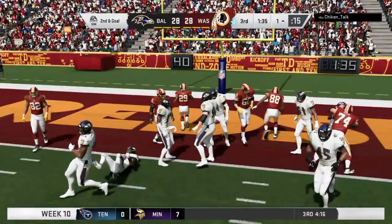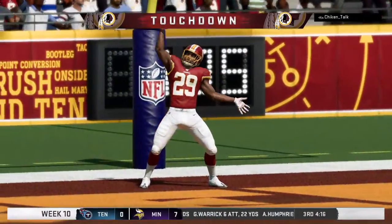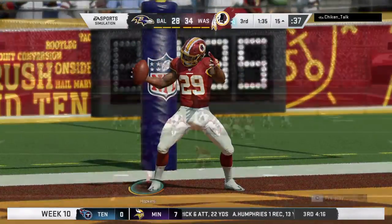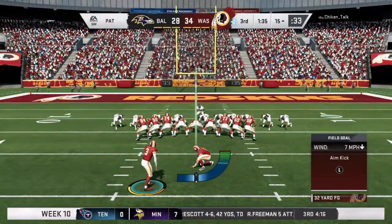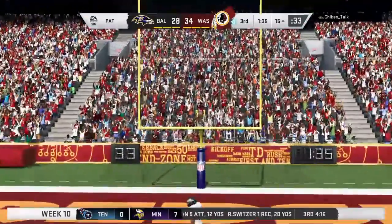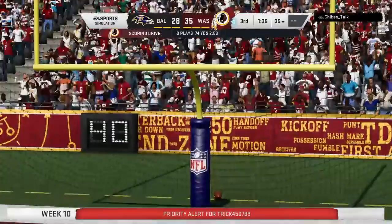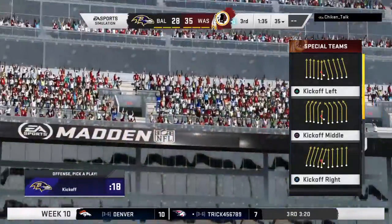Geis with the carry on second down, and he is into the end zone. Touchdown, Redskins. Darius Geis with touchdown number 15 on the year and second of the game as they have taken the lead. Hopkins with the extra point, and they will take a 7-point lead.